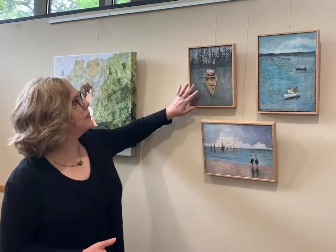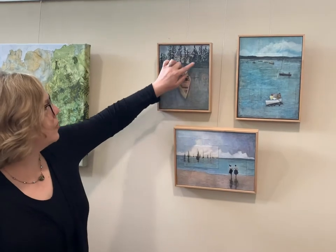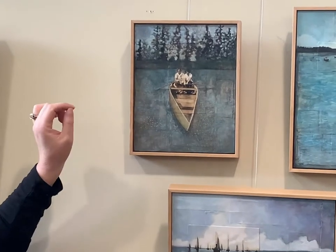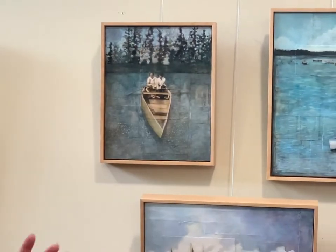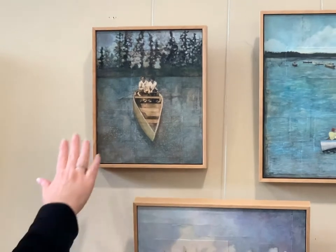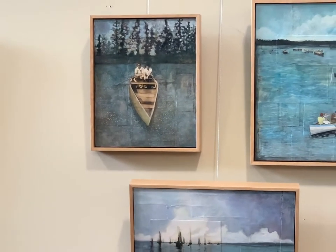For example, this I call Two in a Canoe. And it started out with this photograph of these two women from the 20s in this canoe or rowboat. And then I have other sections of letters, postcards, things that you might not see that are hidden. I end up painting over to tie the piece together and to make it a unified piece.